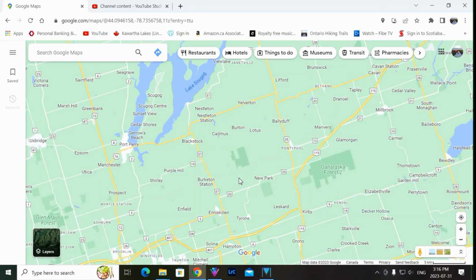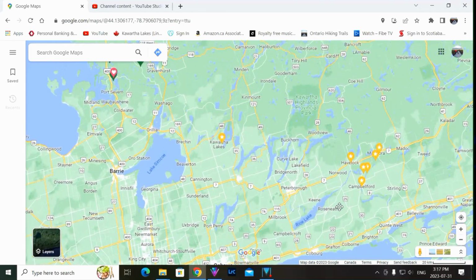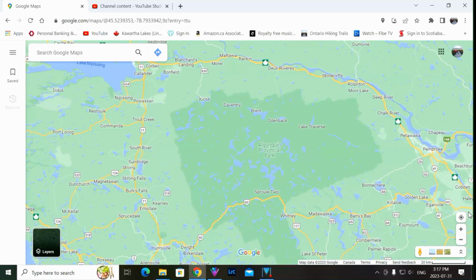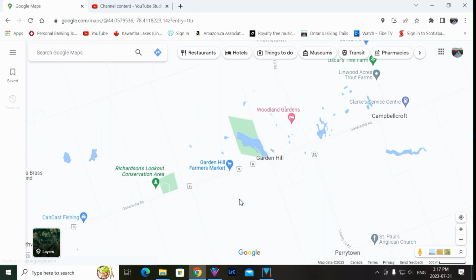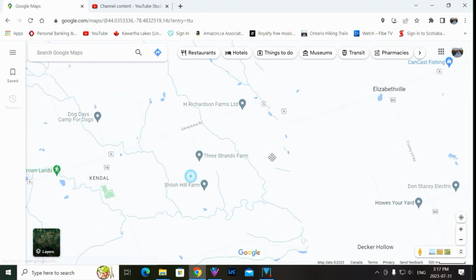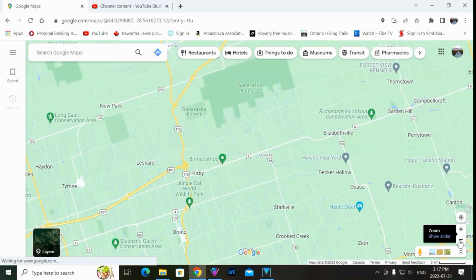The smaller parks disappear. The Ganaraska Forest is bigger. Zoom out far enough, we'll get Algonquin Provincial Park to the north. There's Kawartha Highlands. There's Algonquin Provincial Park. But zoom into the location that you're going. Richardson's Lookout. Where am I? I'm trying to get to Kendall Crown Lands, which is where I am standing beside the Ganaraska River. Zoom out, and you'll never even know it's there.